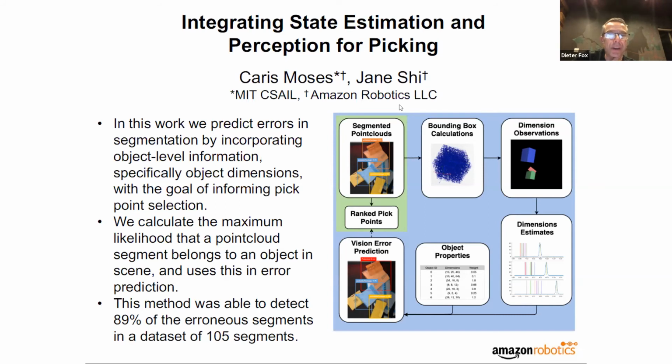And one question: do you imagine it would be possible, rather than taking the segmentation network and just taking its output and combining it with an explicit state estimator, to incorporate that into a joint end-to-end system? You could almost imagine an iterative segmentation algorithm that internally reasons about how certain segmentations might fit the object dimensions, and you put this inside the network reasoning itself.